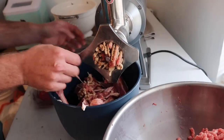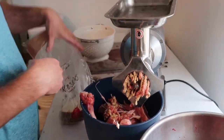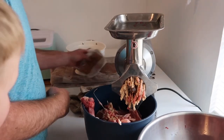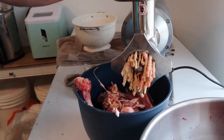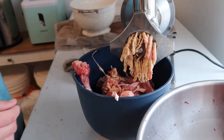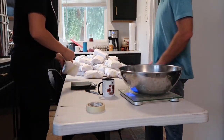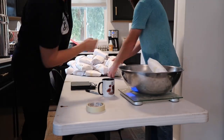A tip for you guys that I actually had no clue about was when you're ready to switch meats in the grinder, throw some bread in it and it'll help clear out the meat and prepare it for the next meat. I thought that was really smart.